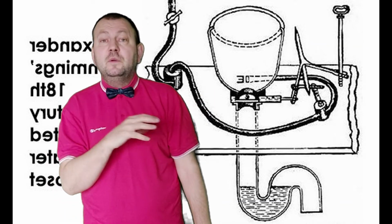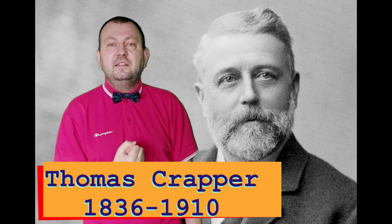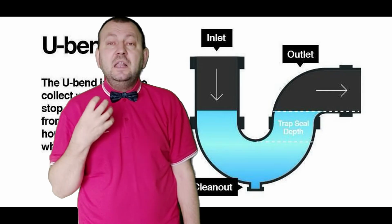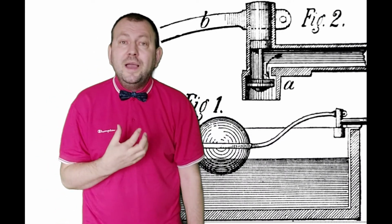This pipe filled with water stopped bad smell coming back. Finally, Thomas Crapper in late 19th century started mass production. Crapper changed S into U-shaped pipe and invented the ball cock that improved flushing. That's why many call it a crapper, as Crapper name was painted inside balls.